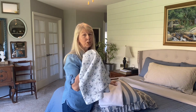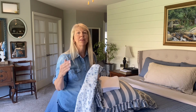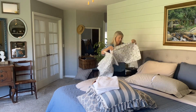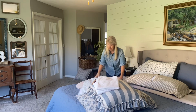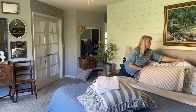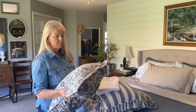I think I'm leaning towards the print. I'm going to try it out by just laying them over the top and not putting them on. I don't want to mess with the work if I'm not going to use them. So this gives me a great idea of what these would look like. And then for a decorative pillow in the front, I'm going to grab my inspiration pillow.